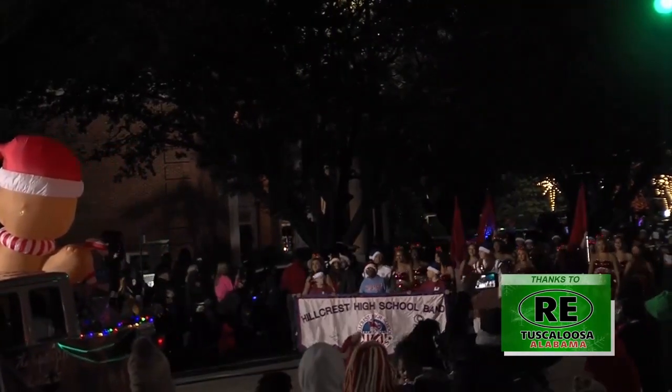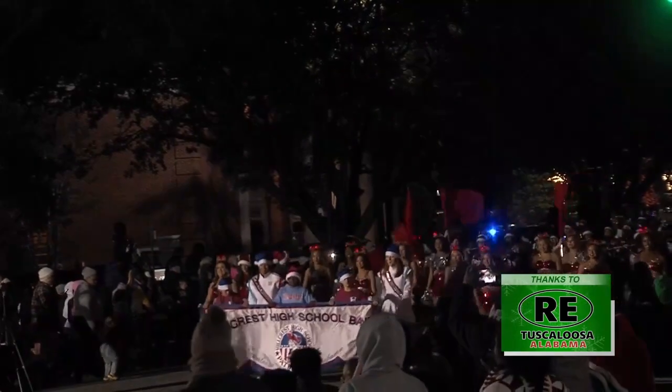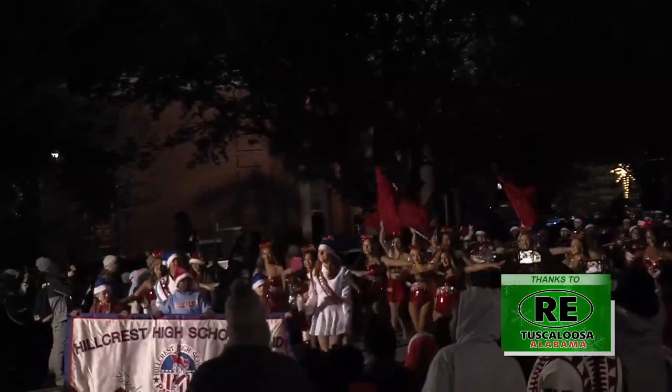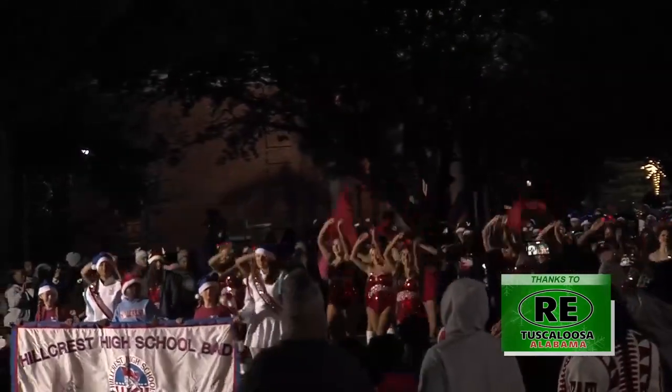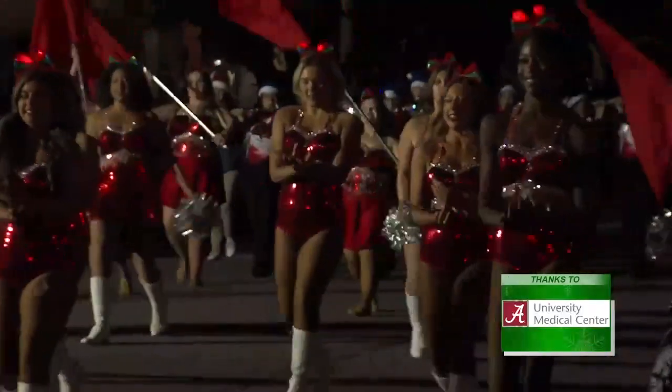And there we're seeing Hillcrest High School you're looking at right now, making their way down Greensboro Avenue. They look like a rowdy bunch coming right now. Oh, and look at that. I've always loved Hillcrest colors. Right, I always loved the colors. It's very fitting for today.